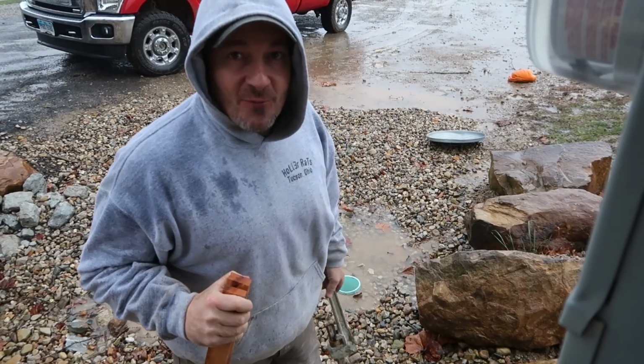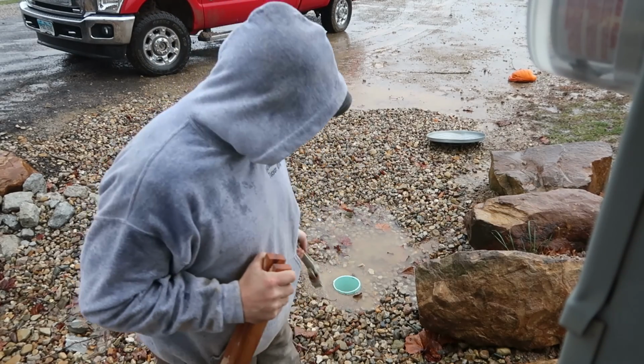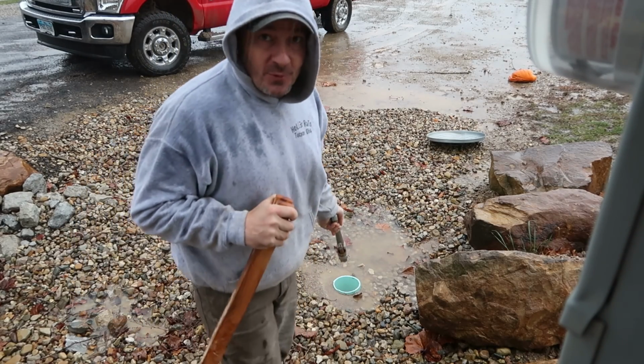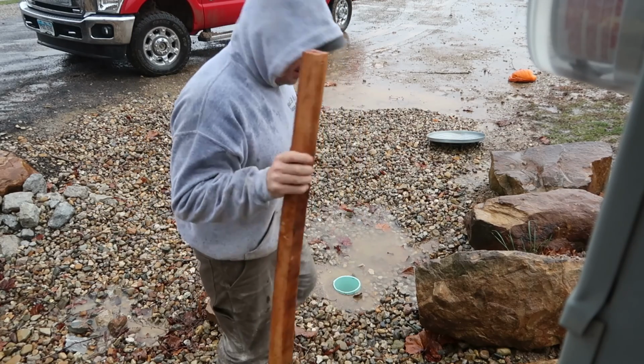Here's our main shut off for the horse barn up top. So I had to drive up here, and our riser is full of water, so I did some engineering from the neighbor. Got this guy.